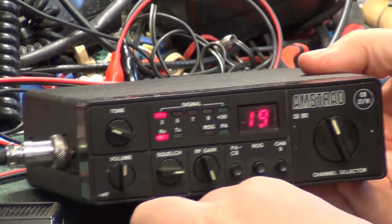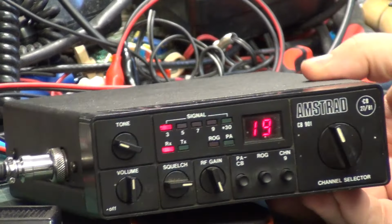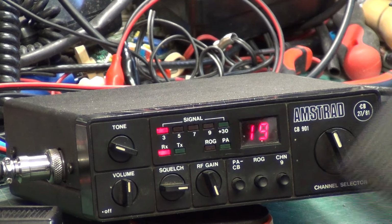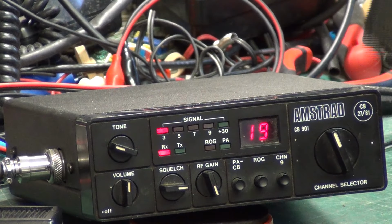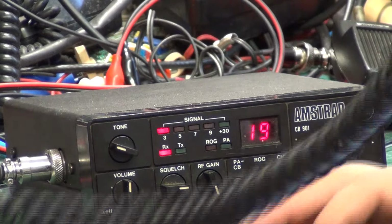So if you saw the repair video, Amstrad 901, looked like it'd never been touched. This is a genuine £89.99 made in Japan Cybernet 002F version, not the cheap fake one. It's come with a Palmer standard replacement mic, which I ended up having to repair, but we're going to be using our normal standard replacement mic until we get to the end of the video.